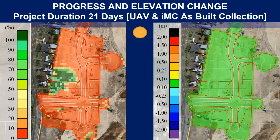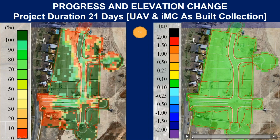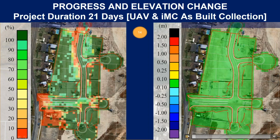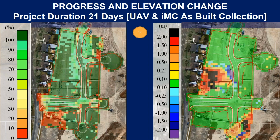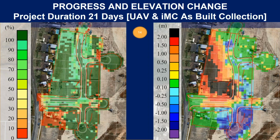The picture on the right illustrates the same timestamp of the project, but is looking at the cut and fill material movement, comparing the 3D design surface with combination of IMC and UAV as-built pickups. On this particular site, there were two IMC machines, a D65 EXI-18 power angle tilt dozer and a PC360 LCI-11. And the as-built from these machines was only collected in their specific working areas.